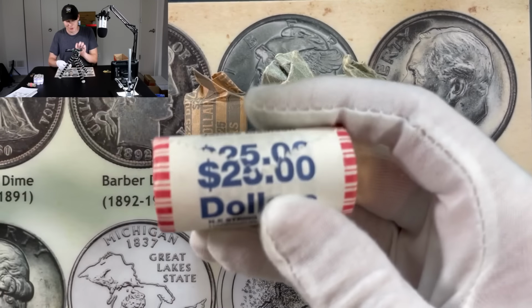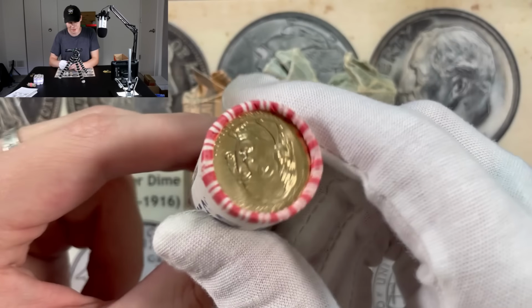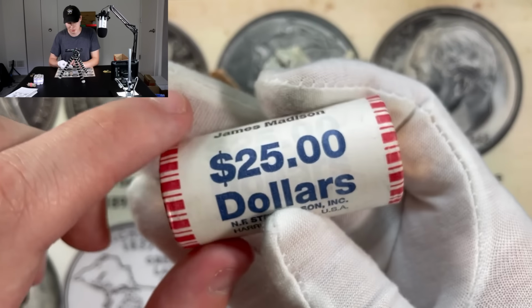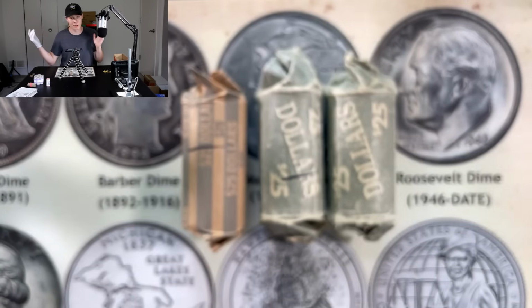This one is really cool, and like I said, I'm not going to be opening this. It is James Madison. It's marked James Madison, so I believe that is a 2007 dollar coin right there. So all of these are going to be uncirculated James Madison coins. Very cool to have that in the collection. I'm just going to be holding on to this. It's worth a little bit of extra money there. So I just want to hold on to that one.